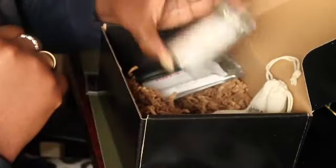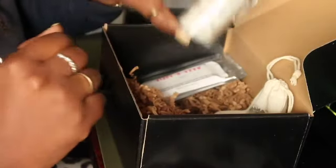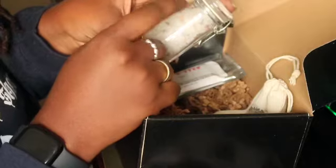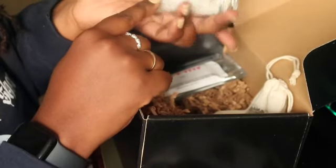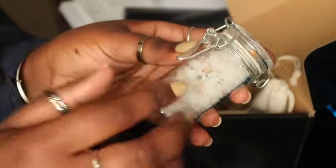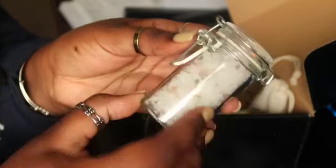So we're gonna put this, the shell. We have the salts. Actually, I should use the salt. I've been making a lot of bath salts for myself just to try. And this coarser type of salt, I've found to be my favorite when it comes to a bath.